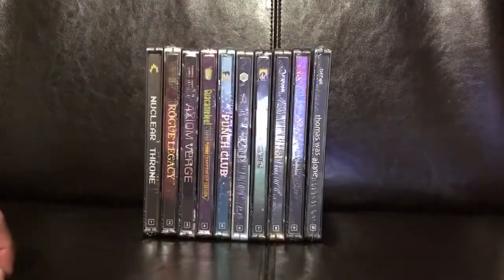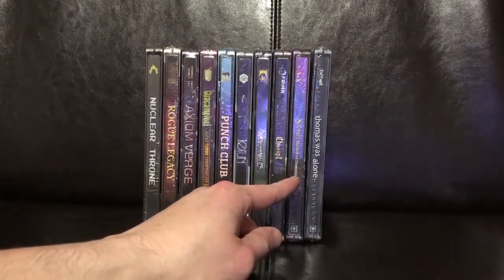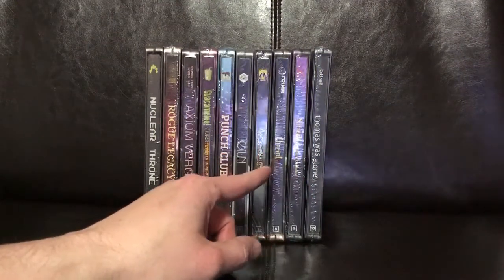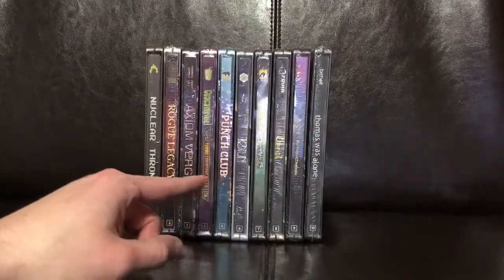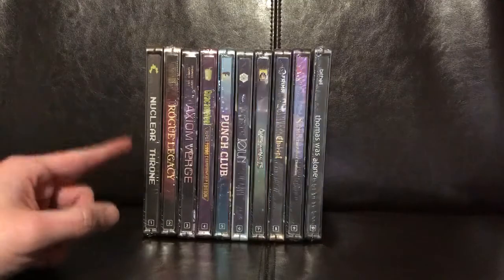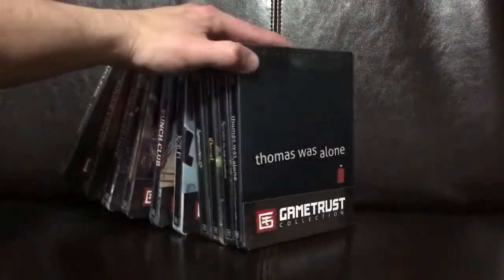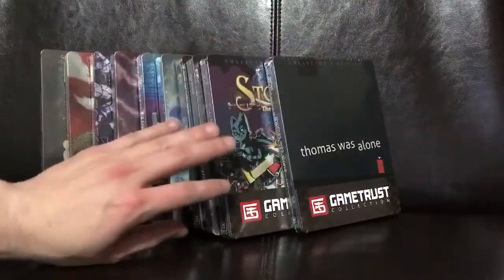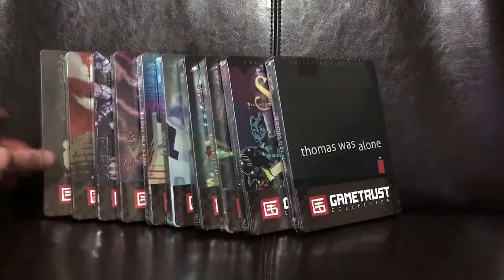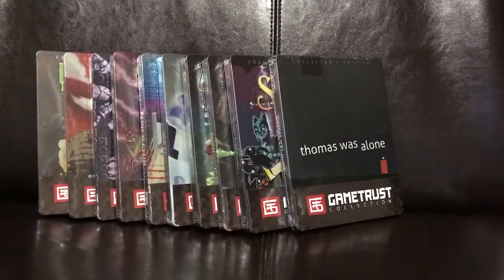All 10 different games. I'll just mention them quickly. Thomas Was Alone, Stories: The Path of Destinies, Chariot, Awesomenauts, Punch Club, Guacamelee, Axiom Verge, Rogue Legacy, and Nuclear Throne. So definitely very nice for any of those collectors out there, especially Steelbook collectors like me. This is 10 more from my collection. I definitely look forward to putting that on my stand.